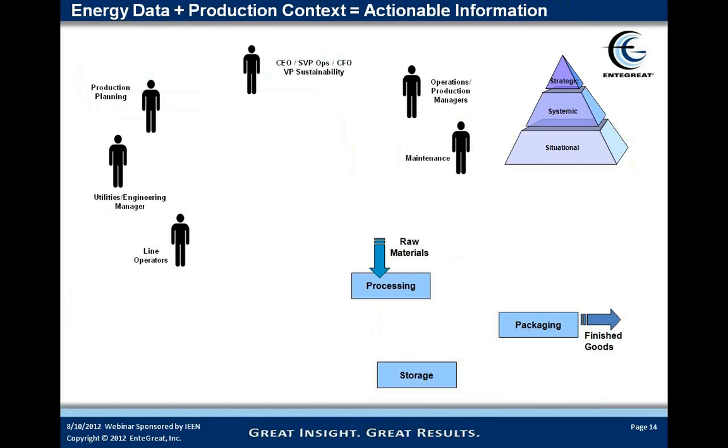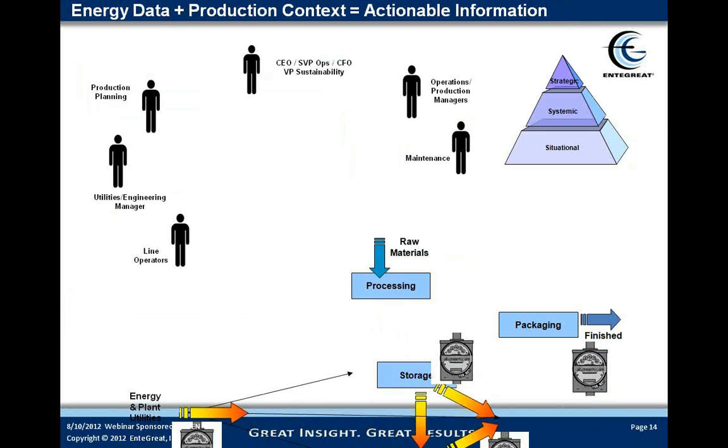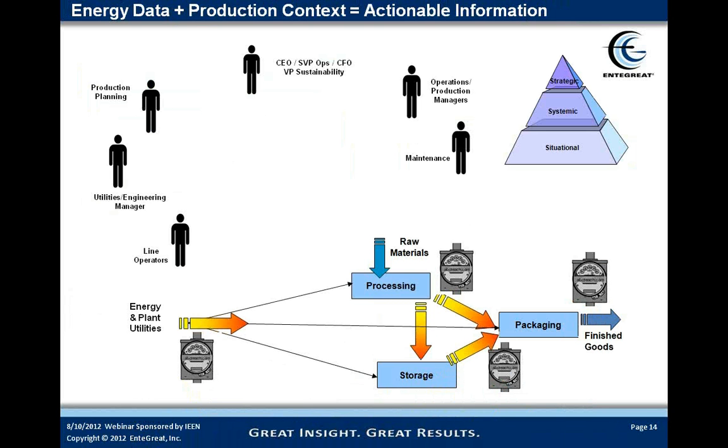So here's how effective energy systems do that. And so we're going to touch a bit here on energy systems. We're going to go in more detail later on that. I commented earlier that a lot of levels, a lot of people in the organization touch energy and can make use of the information. You can see a sample of that here.